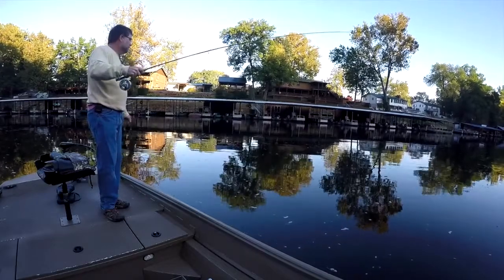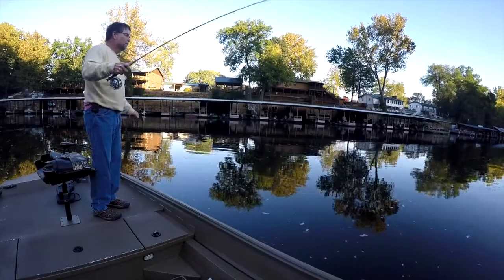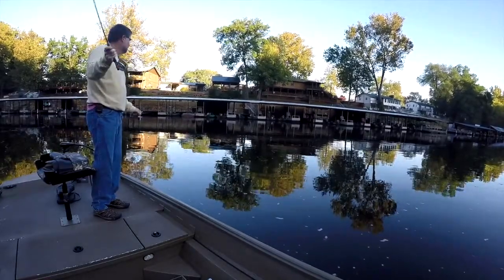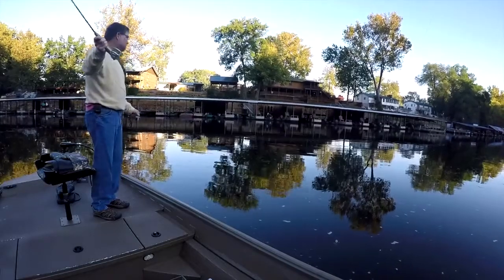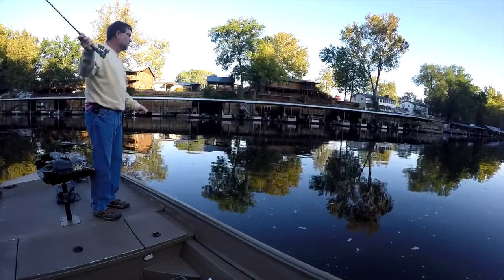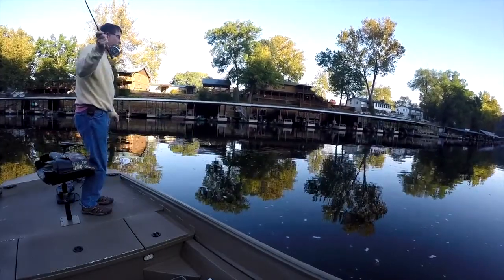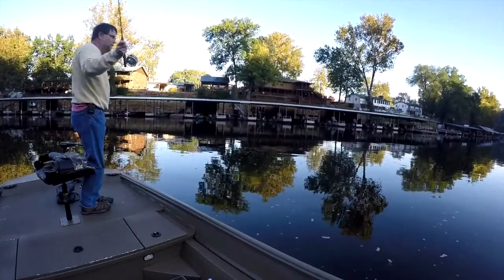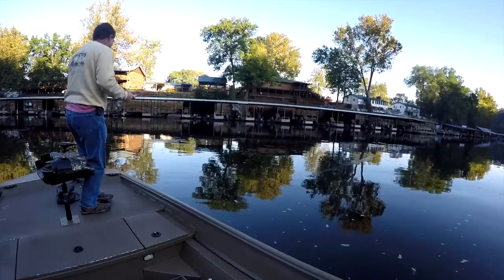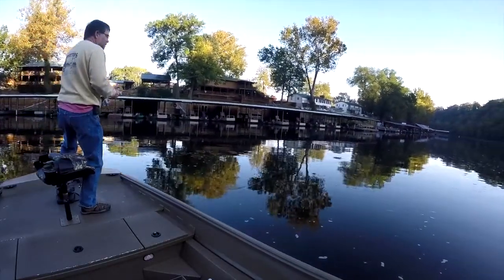There is a lot of stuff floating in the water, and that's pretty typical in the fall. And it's going to probably get a lot worse as leaves really start to fall. Wow, come on. There's a lot of fish midging down here a little ways. I'm going to move this way a little bit.